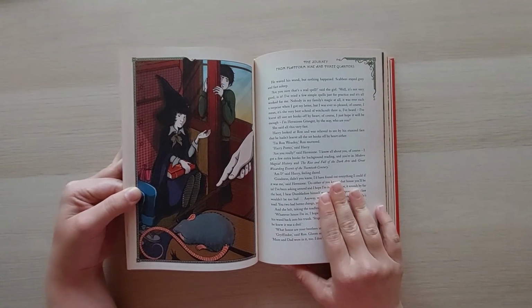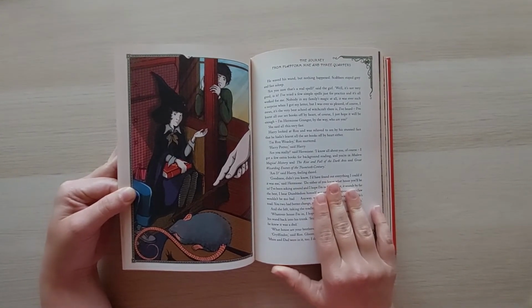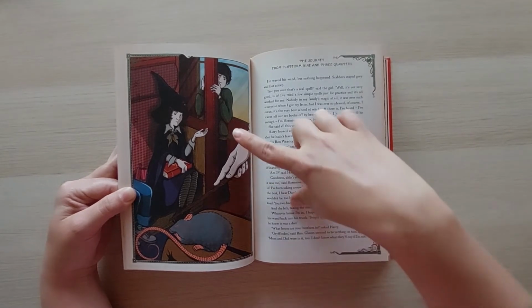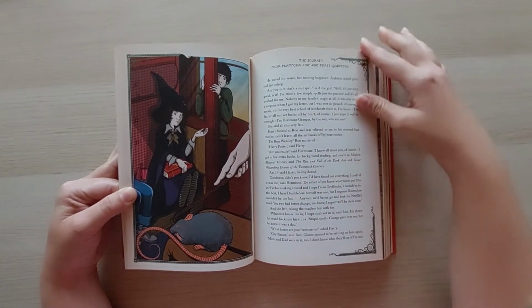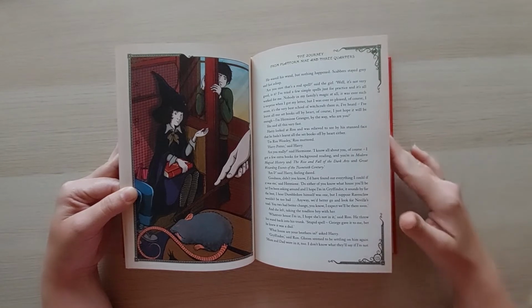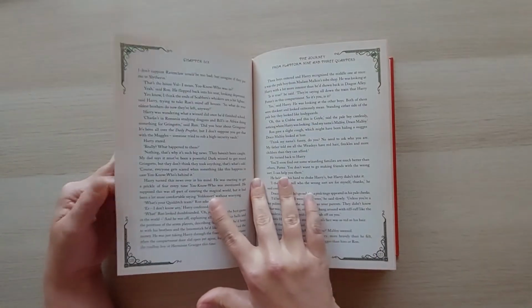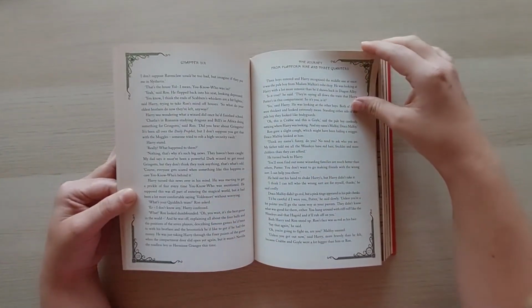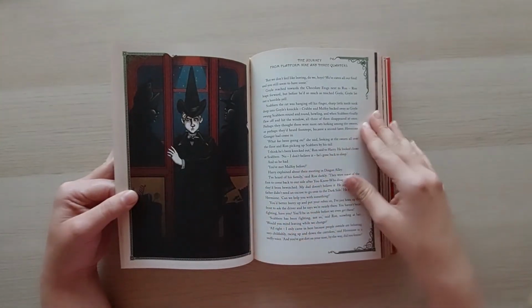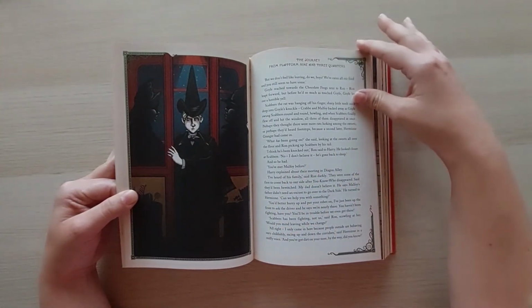Wow, the first picture where we see Hermione being illustrated, and I think that's Neville, because Neville's looking for his toad. Trevor's the name of the toad. And the first picture with Draco Malfoy.